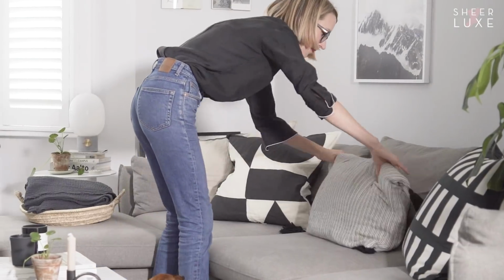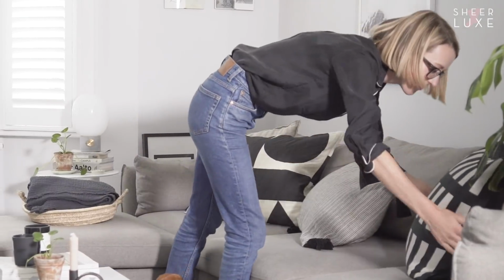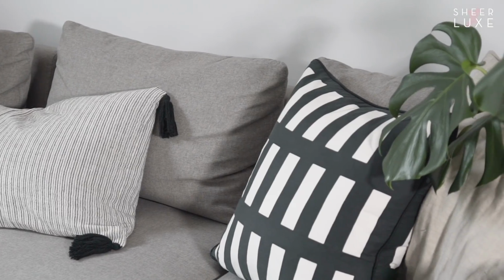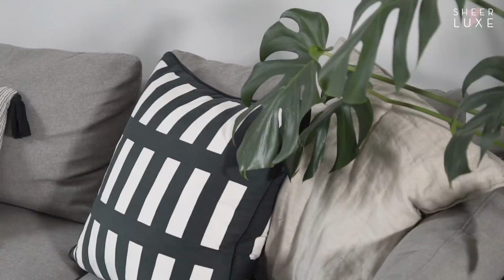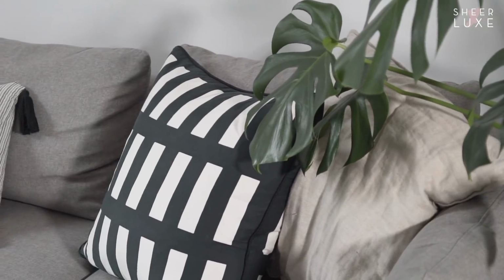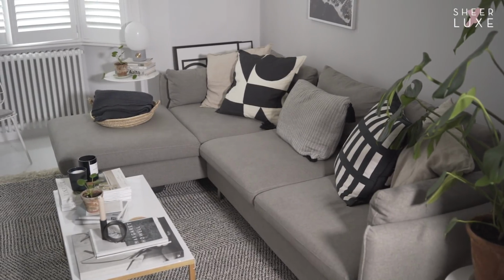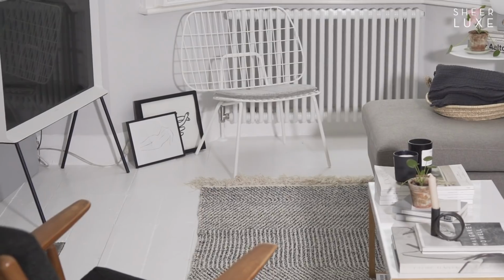This cushion's from the John Lewis and Paternity range. This one's from a small independent company called Happy & Co. And then I like to get lots of linen covers from H&M. They do really nice, affordable linen. The rug is from West Elm. I always like to place a rug under the furniture so the room feels grounded.